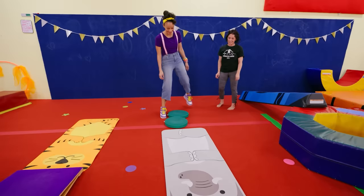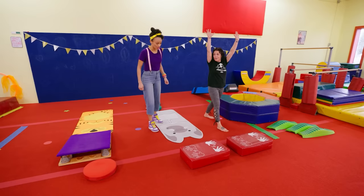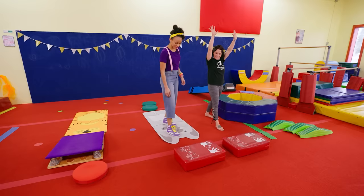So cute. Good job. Okay, elephants like to march. So we're going to march, march, march. And we're ready to do a cartwheel. Oh, on a block? Yeah. Do you see the hand? Yeah, that must be where I would put my hands.